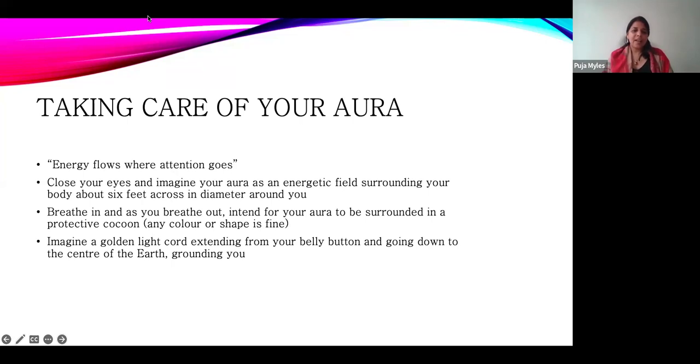And then I want you to imagine a golden light cord extending from your belly button and going down to the center of the earth. Imagine that you're going deep, deep down, right into the core of the earth. This golden light cord is attached firmly to the core, and this grounds you. Just take a few breaths to tune into how you feel. Okay, and when you're ready, you can open your eyes.